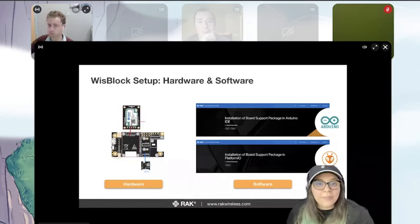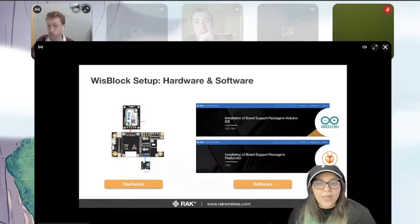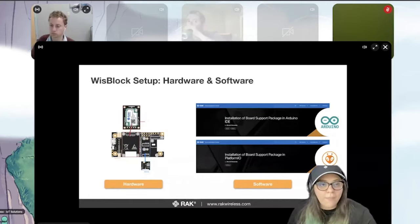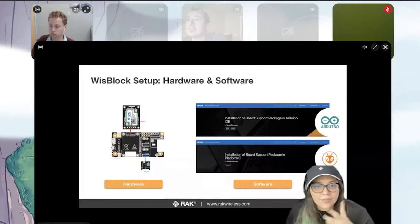For the hardware, it's pretty simple to set up. It's just like clicking your core in as if it was a Lego. Then you can secure it with a super tiny screw, and then you can connect the environmental sensor that I highlighted in the WisBlock requirements. After you set up all of this, you need to set up the software environment. This can be either the Arduino IDE or PlatformIO. Pretty easily, you can refer to the docs at docs.rakwireless.com, where you can find all the steps that you need to follow to handle this in just a couple of minutes.